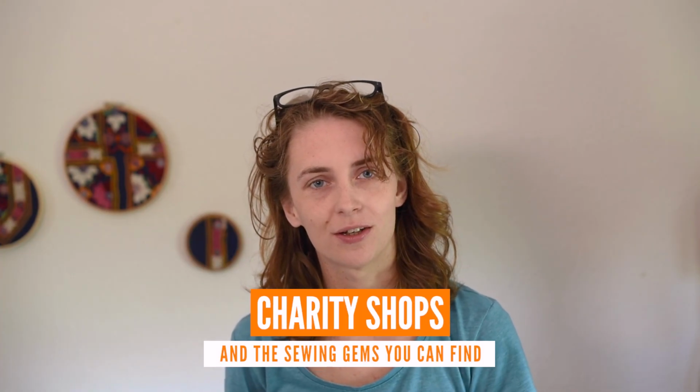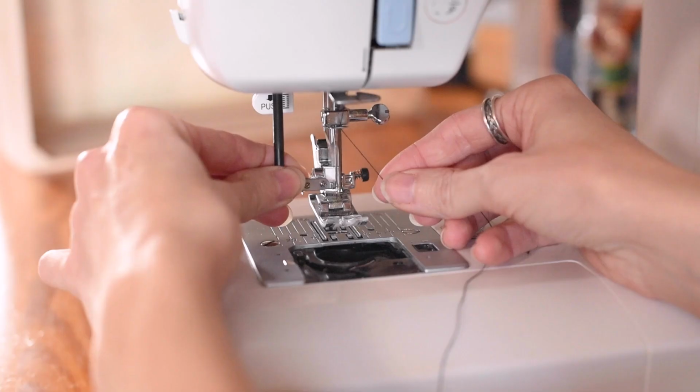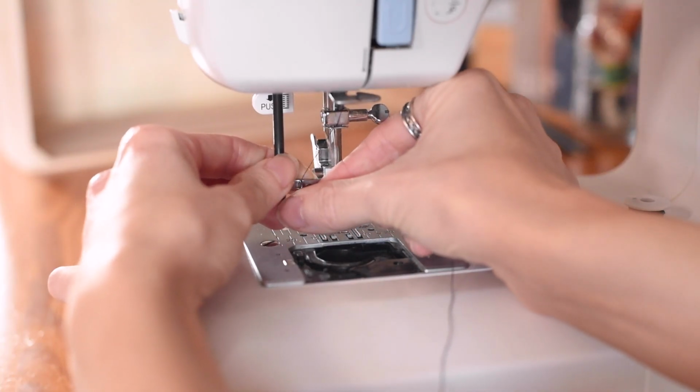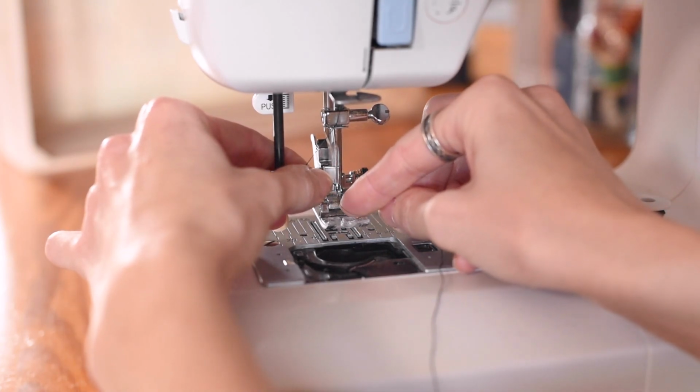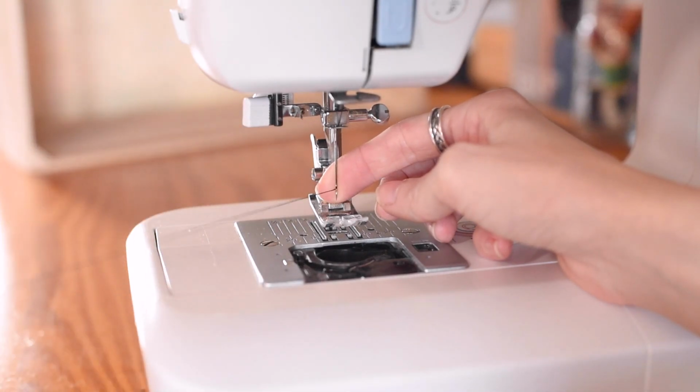Every charity shop I go to, my first point of call is always the haberdashery, sewing and craft section. It's never the garments, it's never the tops or the dresses or anything like that. It's always the sewing section and wool section, because there's so much you can get from a charity shop. You will be surprised at what's donated and what's being sold on.